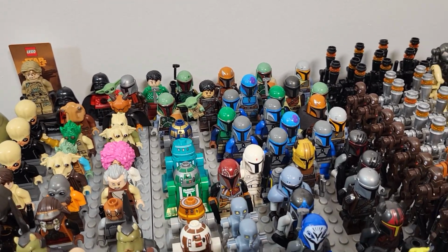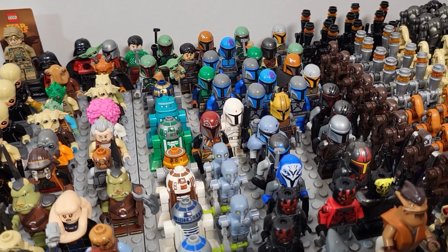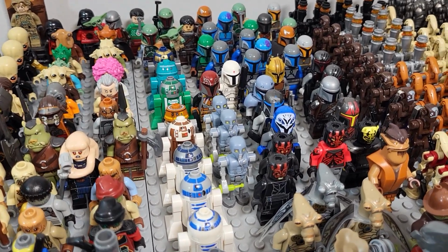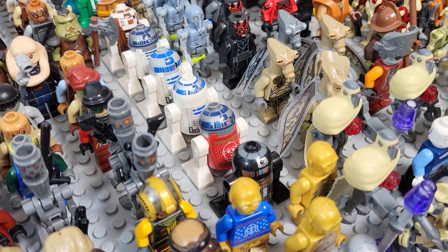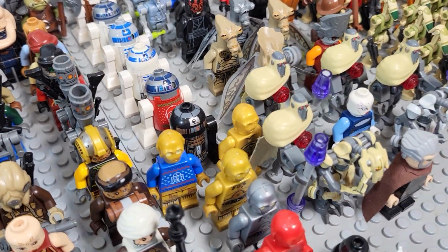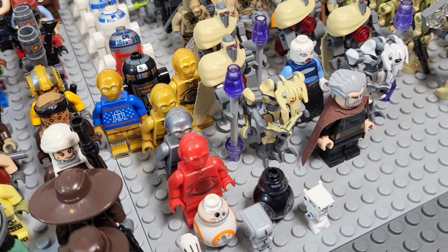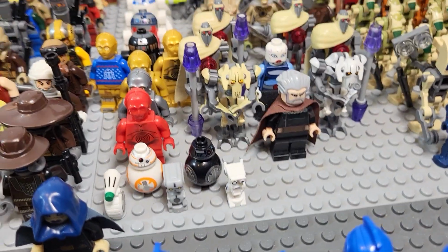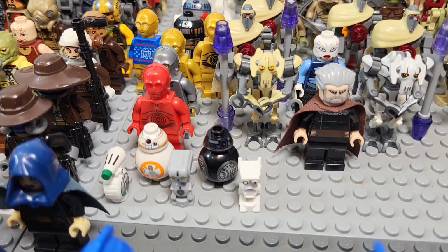Then as we continue back up, we do have a bunch of astromechs from like Mace Windu, Anakin Skywalker, and then we have some medical droids, and then we do have the Advent Calendar R2-D2 and C-3PO, and then we do have a few more C-3POs and another few more of those characters. Then we do have BB-8 and the smaller versions of these droids.